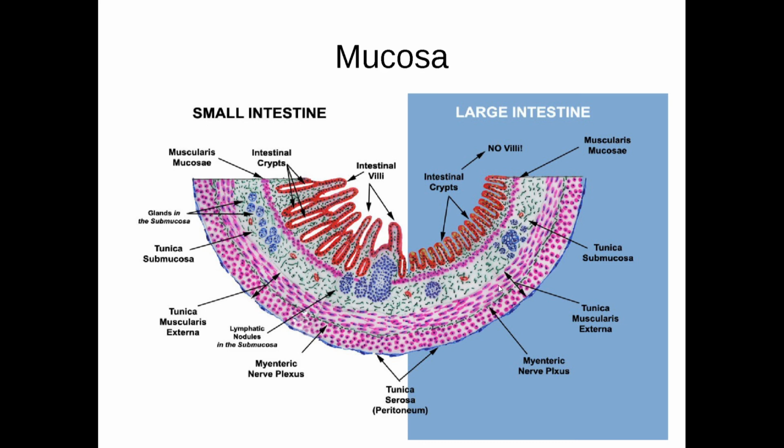We reabsorb a lot of water in the large intestine. Now, when you become dehydrated, you try to absorb more and more water from that, and that can lead to constipation as the feces become too dry to comfortably pass out of the large intestine and through the anus.